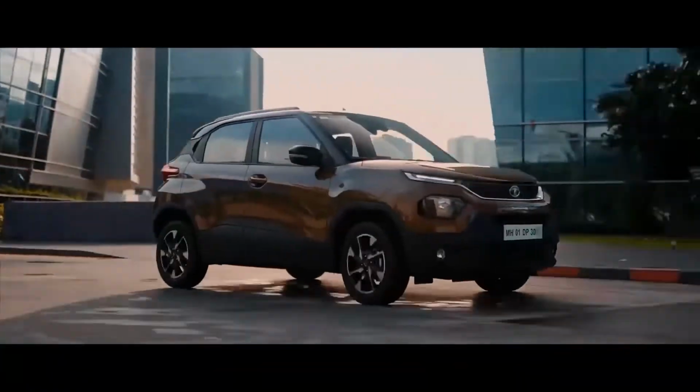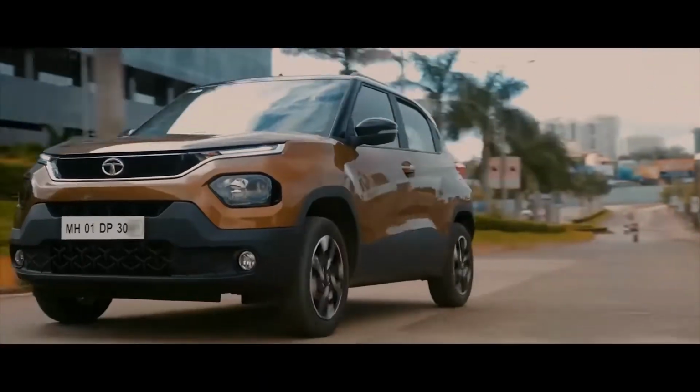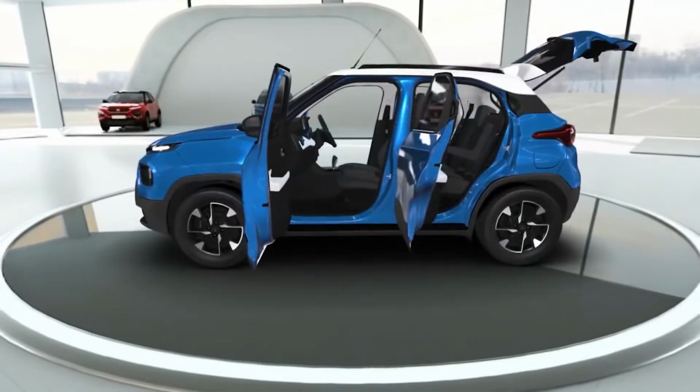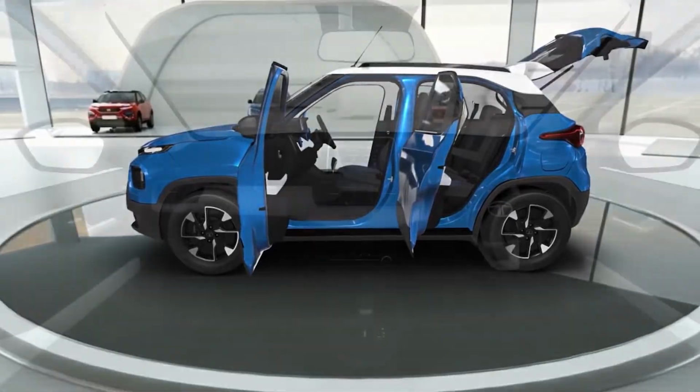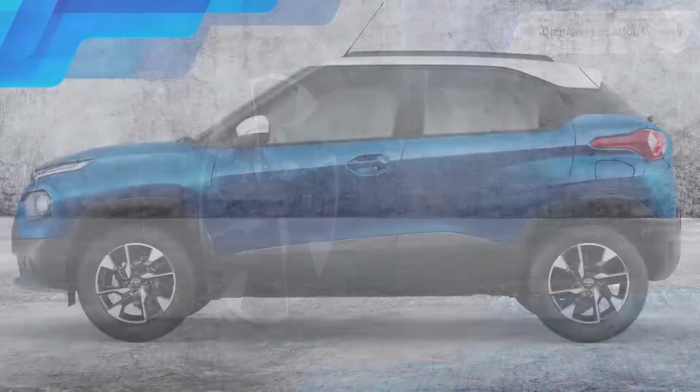It comes with a lot of black cladding all around the car, which will give you an SUV kind of feel. Looking at its profile, you might find some things missing. The door handles on the back are placed on the side of the door. It has funky 16-inch diamond cut alloy wheels and pretty good ground clearance.